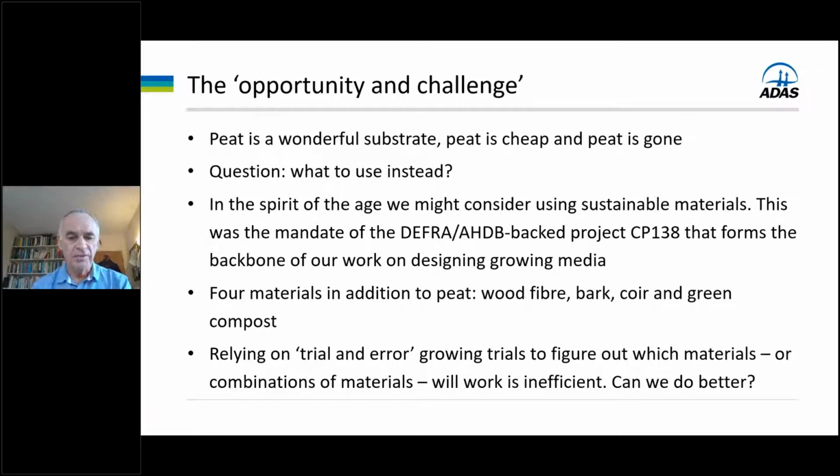And the idea of that project and the work that's followed was to try and go a bit beyond the trial and error of growing trials to see if you can actually streamline the process so that you can work out in advance what combinations of materials actually work well instead of just doing growing trials, suck it and see, which takes too long and too many fail. So can we do better than suck it and see growing trials? That was the objective.